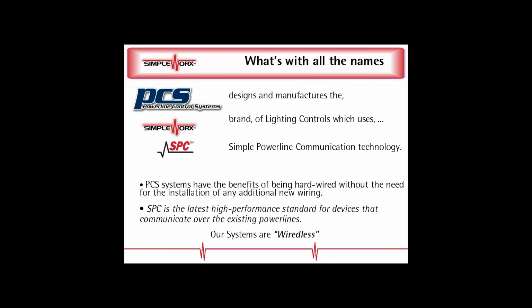So one of the things we look at is that we give you all the benefits of a hardwired system without having to run any new wires. We just use the copper that's there. We're kind of smart that way. We have the electricians pull all the power wires. And so we call ourselves wireless.